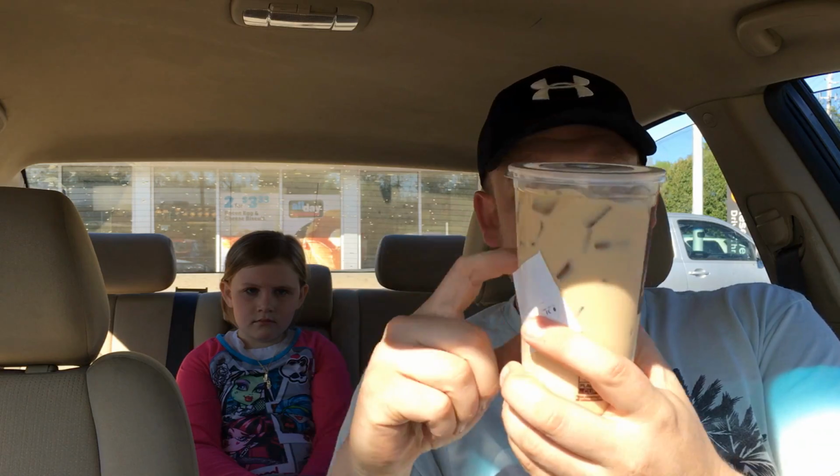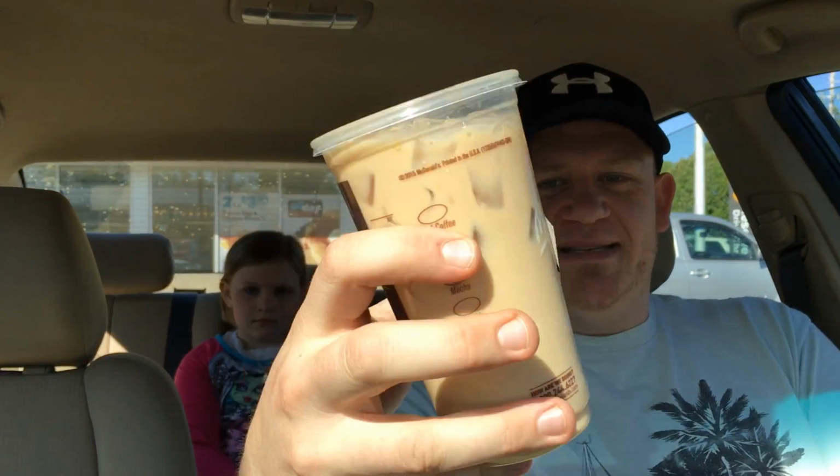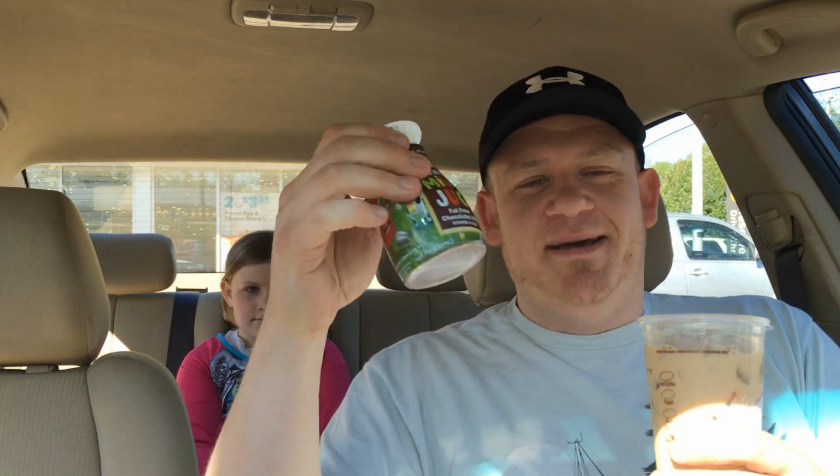I got a medium iced coffee with cream and sugar. Looks fantastic, right? And my daughter got a milk, or a chocolate milk.